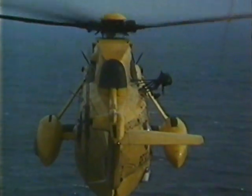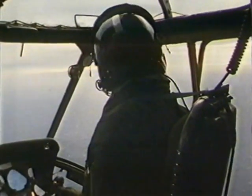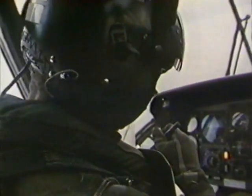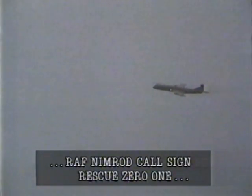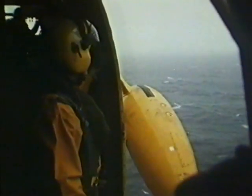Is there a Nimrod coming? Yeah, Rescue 01. It's 32 miles behind us. He'll be there before us. We got the guys in the water. What was that that came in, though? Apparently the guys in the water are now on a Zodiac raft. 137, this is 01 Sitrep. Call sign 143 has lifted the guys out of the dinghy. Claymore is controlling. I suggest you call him on this frequency for instructions.